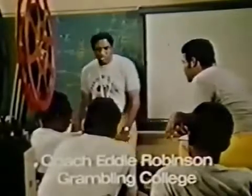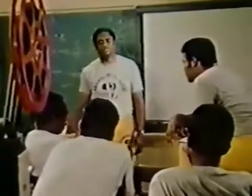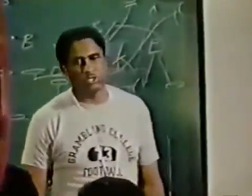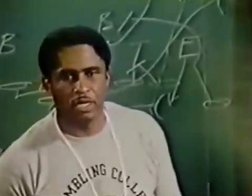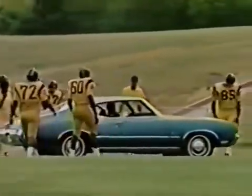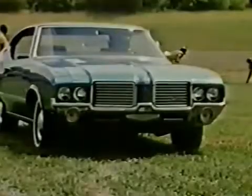Oldsmobile presents Coach Eddie Robinson's scouting report on the 1972 Cutlass S. Techniques down. You fellas know Oldsmobile had a real strong showing last year. Let me show you. Cutlass S was one of the star performers on the team, and it looks even better this year. How's it look in action, Julian?